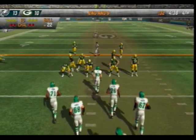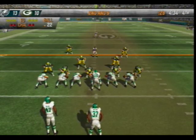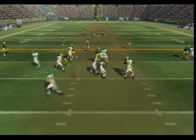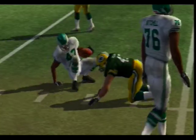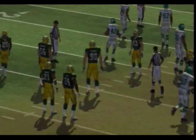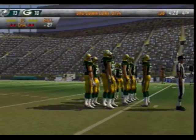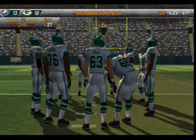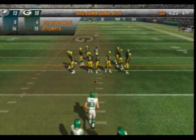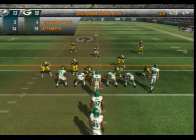Second and nine. Polamalu comes up to make the play at the 27-yard line. Taylor with a nice burst through the middle that time. Five-yard pickup. So as they get set to try to convert, here's what both teams have done on third down.